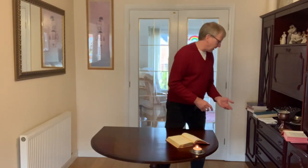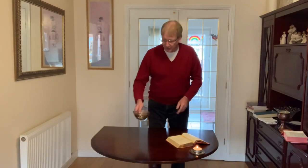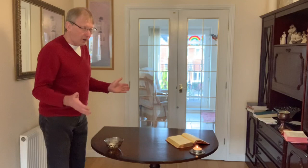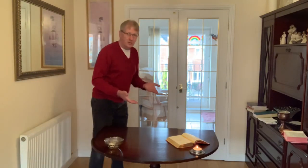It does another thing as well. If I take a second candle, I haven't got one to hand. If I take a second candle and put it there, what I've done is to emphasise a line here which says, I'm behind this line and you're in front of that line. So if I just put two candles there, the candles form a line and you have to be one side of the line. At best, you can be on the line, but you still have to be on this side or you have to be on that side.